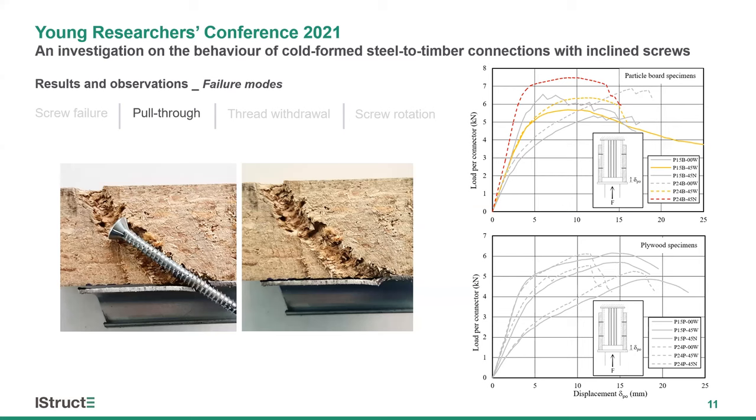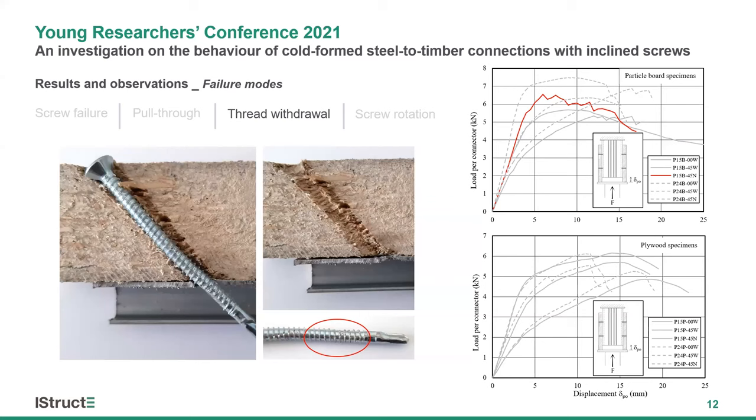When comparing this mode of failure to the previous one, it was shown that this was a more ductile mode of failure. The third mode of failure was thread withdrawal. We observed only one type of specimen, the particle board specimen with 1.5 millimeter steel and inclined non-winged screws. In this case, the restraint at the timber side was a combination of screw head bearing on timber and thread action. This generated forces which were higher than those which could be withstood by the screw to steel plate junction.